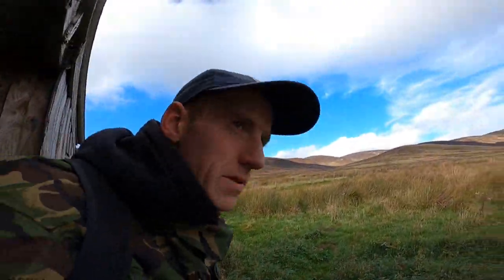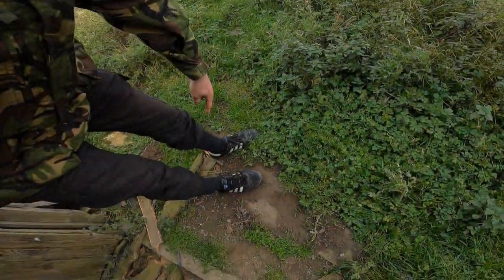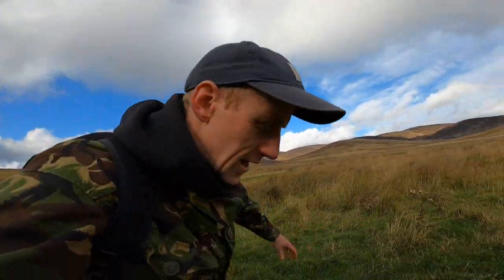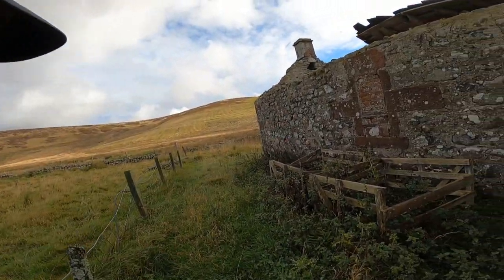Let's take a walk around this place, folks. I've tucked in my trousers here to my socks because this is actually an area where you may get ticks and stuff like that in the long grass. Look at this, the wee window here at one time has been changed.